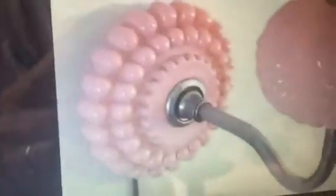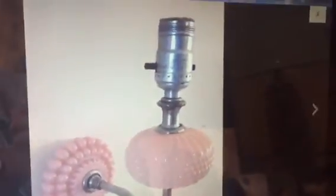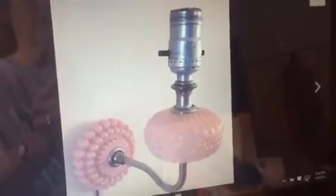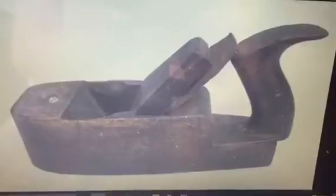This is a little bedroom lamp. It is glass. It seemed like this pink part was pink all the way through, and this part seemed to be painted on clear glass. But I paid $3 for it at a rummage sale last summer, and it sold for $35. I paid $3 for this little plane. It's about 10 inches long, heavy and primitive, and it just sold for $25.